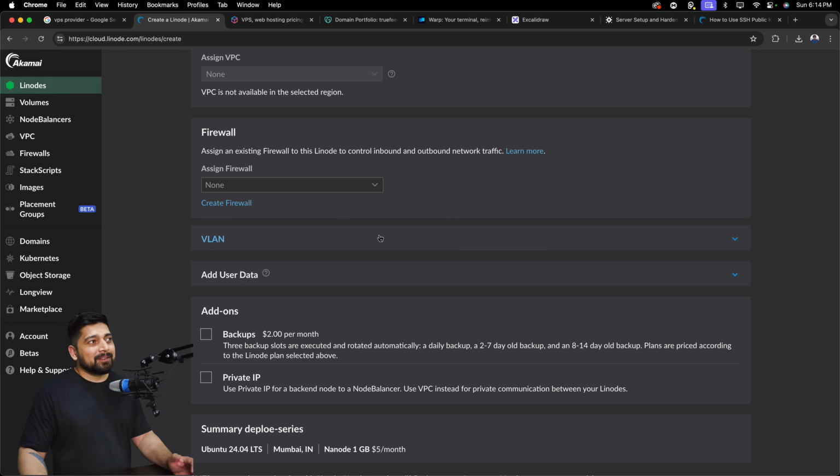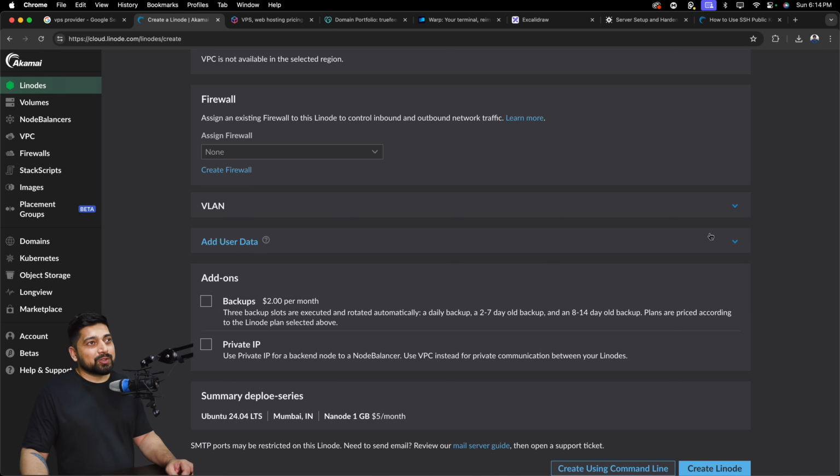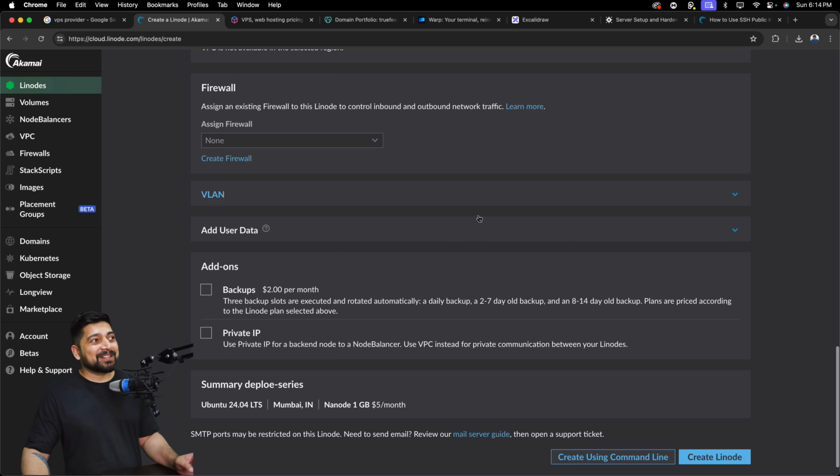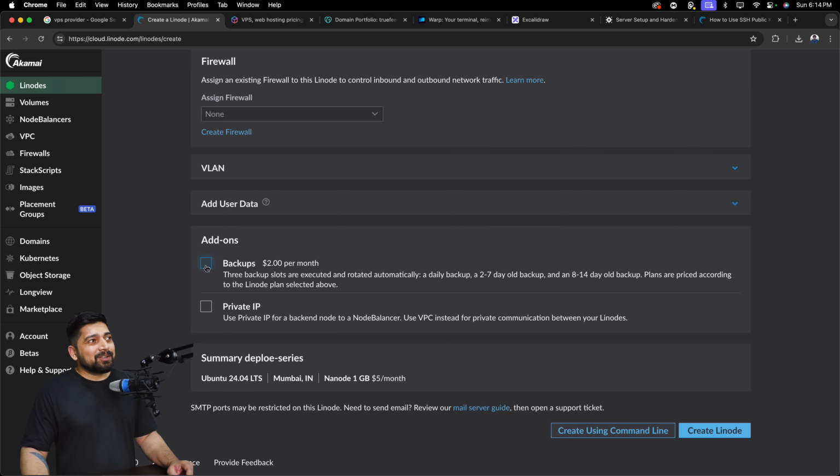Then after that, we are not interested in VLANs or adding user data. User data are scripts that you can run so that you don't have to configure these machines again and again. If you know you are deploying the very usual stuff which you have been deploying, you can add that, but it's not useful for us. But it's good to know what they are doing. I'm not interested in backup or the private IP as of now. Probably that makes sense for you, but hey, we are again spinning up a Linode of 1 GB. So let's go ahead and create this one.